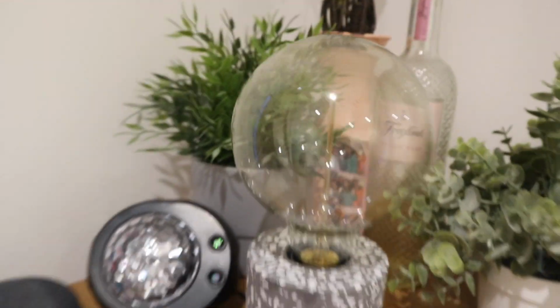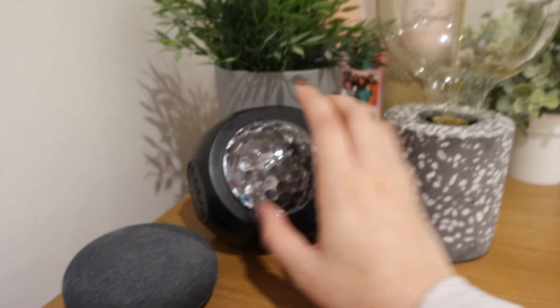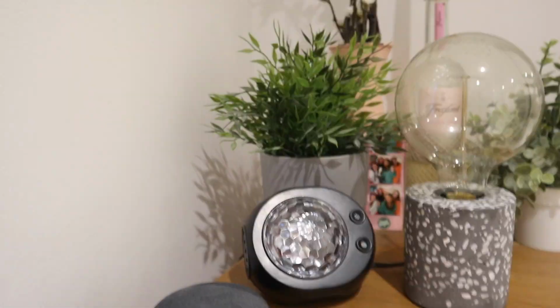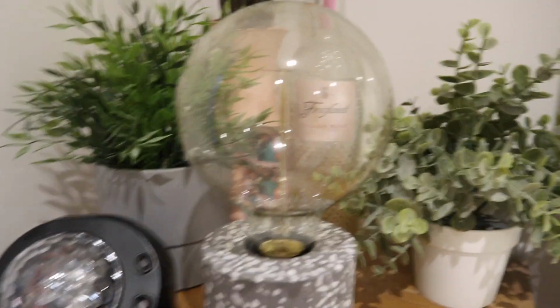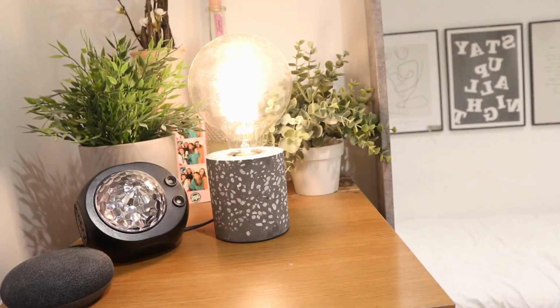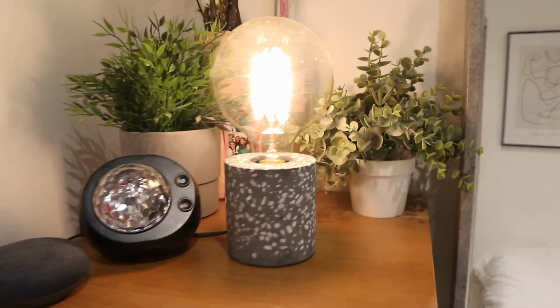Obviously everything on here is mine, so I've got my little Google speaker, this starlight, which I'll show you in a minute how I have my room set up at night time, because I think my room in the evenings is my favourite. This is off of Amazon. Charlotte actually bought it for me. This lamp is so cute. It's from Neon Sheep. I love it.